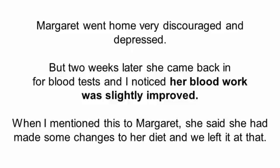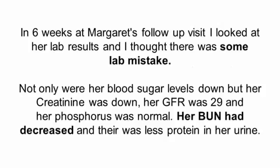Margaret went home very discouraged and depressed, but 2 weeks later she came back in for blood test, and I noticed her blood work was slightly improved. When I mentioned this to Margaret, she said she had made some changes to her diet, and we left it at that.